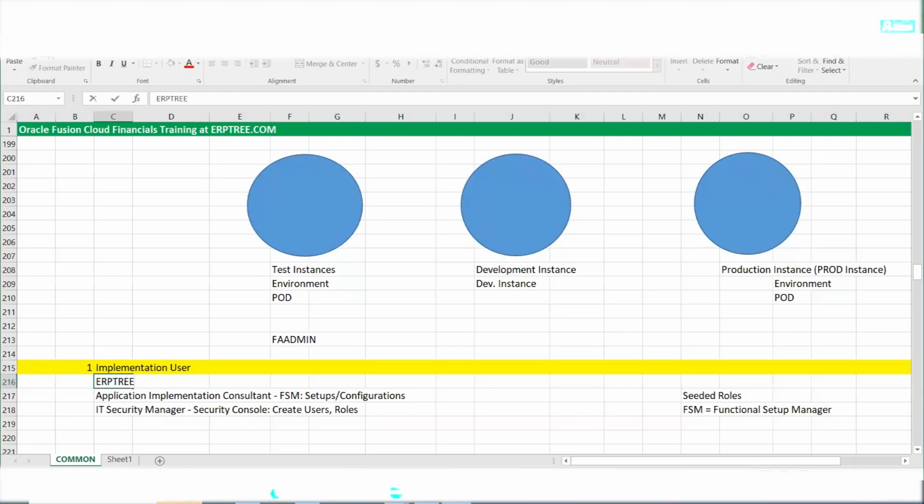So you may create user as ERPTREE, or you can create user with your name. Mostly if you are a finance consultant, you create user like PIMPL, something like that, or else you can go with any name. Mostly we create our users with our email ID, and we are working for the company. So with your company email ID, client may provide their officially the client email ID, or else you can use your company email ID. With that email ID, the user names can be created in the system. You can go and create.